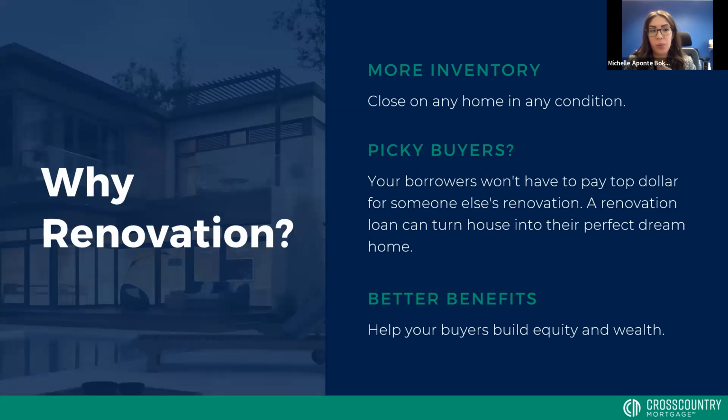All right, so why renovation financing? Generally speaking, being able to offer renovation financing is obviously going to open up more inventory for buyers, because it's able to finance the property in its current condition. It doesn't matter if the property is livable or not, we're able to use a renovation loan to close on a real estate transaction.